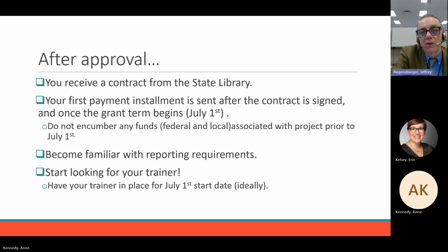Also, it's a good idea to make yourselves familiar with the reporting requirements. Because GOO relies on quarterly payments and quarterly reports, there's a little bit more documentation required of this grant than most of our LSTA grant initiatives. We do try to keep it simple, and a lot of the documentation you need to fill them out is found on our website. But if you do have any questions, I'll say again, Ann Kennedy is our expert on the narrative reports, and I can help answer any of the questions that you might have related to the financial reporting.